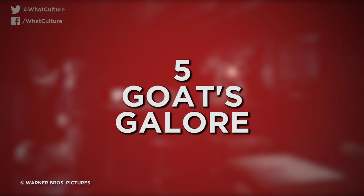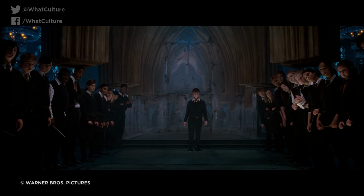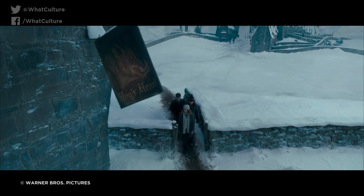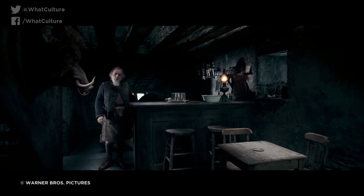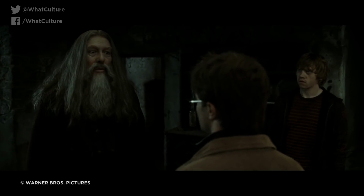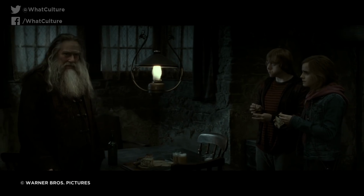5. Goats galore. During the Order of the Phoenix, Harry and his pals form Dumbledore's Army, with their first meeting held in the Hog's Head going sideways when it seems to be completely unattended. The trio walk into the bleak pub and find it deserted, other than a barman and a curiously random goat behind the bar. It turns out, however, that this goat is actually an Easter egg referring to Aberforth Dumbledore, who we encounter in the penultimate film.